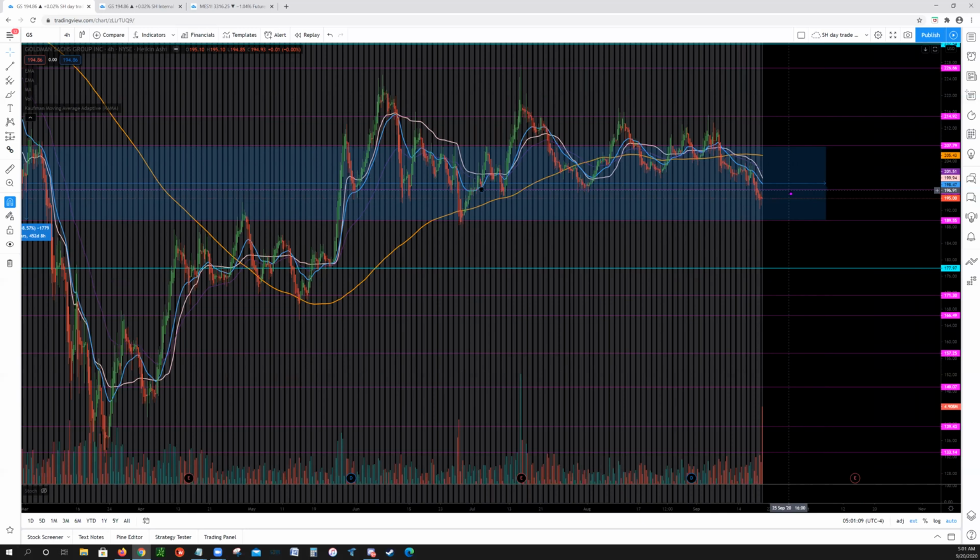If we reject this area, then you can fade this and look for maybe a potential dip into the 189s. But remember, on any trade you take, it's good to start to take your profits as it begins to work for you and it begins to dip. Start to scale out. You don't have to hold everything all the way down from line to line. The market is very variable these days.